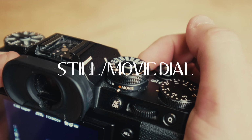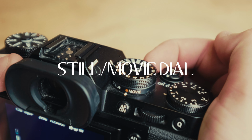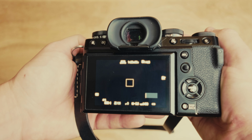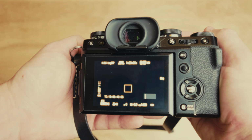The still/movie dial was actually introduced on the predecessor to the X-T5, I believe the X-T4, but I'm really glad that they decided to keep this feature and carry it over to the X-T5 as well. The little switch basically just allows you to immediately switch from stills mode over to movie mode. And you're able to do this using that dial without having to mess with any other areas of the camera. So if I'm taking a video clip, but I notice something photo-worthy is about to happen, I can really easily switch back to still mode.